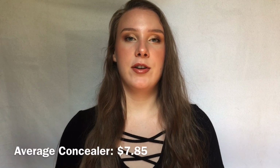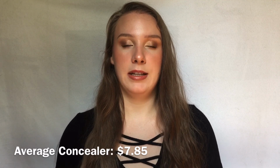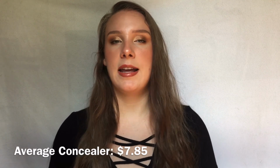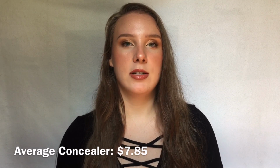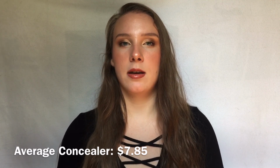Next is concealer, and I have 7 concealers in my collection, which totaled to $54.98. If you average that out, the average is $7.85, which for concealer is really good. That's even less than a drugstore price. That's a really cheap drugstore price for a concealer. So I'm also very happy with this. And again, with this one, I don't really get concealers in BoxyCharms or anything like that, and I also tend not to buy high-end concealers, so I'm also not surprised by this price.